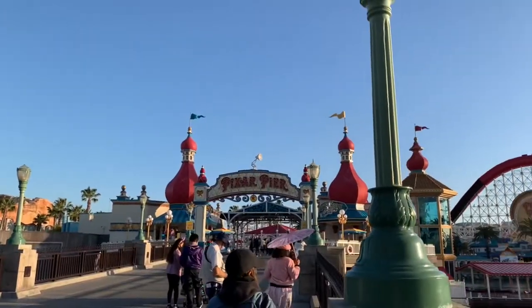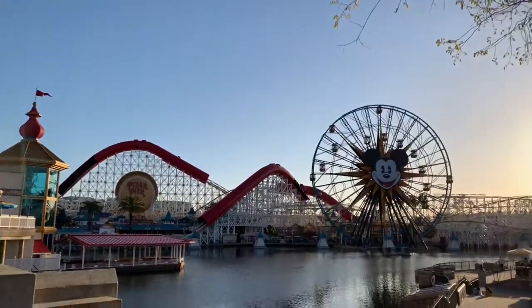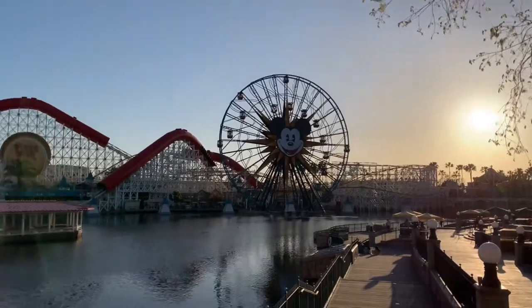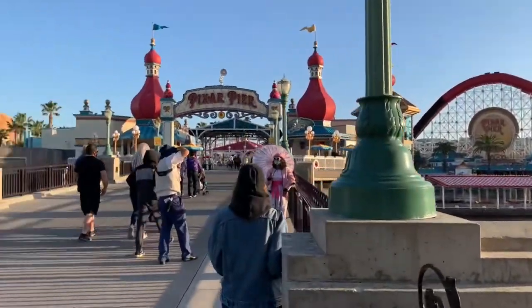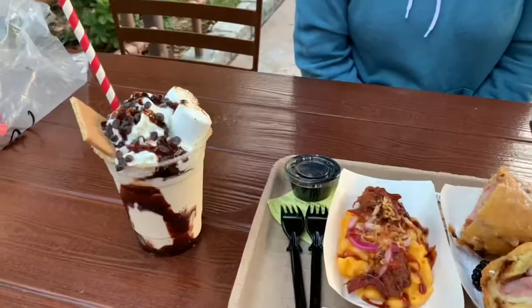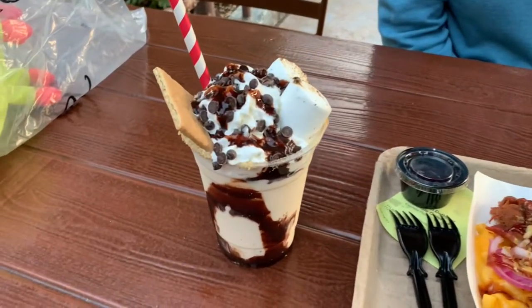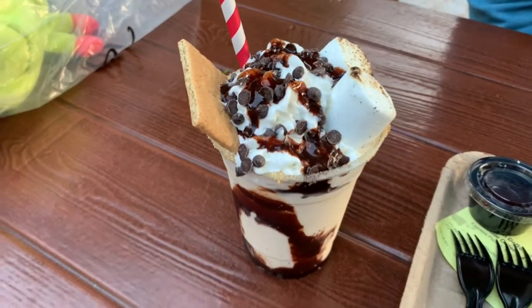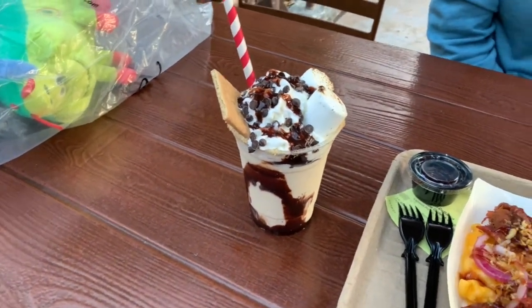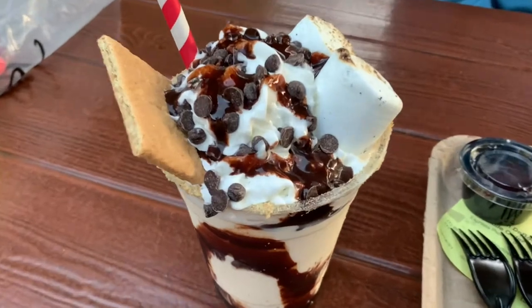Well, the sun is setting here on Pixar Pier, so let's go grab some food. And while we do so, it'll get dark, and then we will see California Adventure in its nighttime form. All right, so over here at Smoke Jumpers, we have this awesome looking s'mores milkshake. Oh my gosh, that looks so good. I'm a big fan of s'mores in general, but they just made that look good.